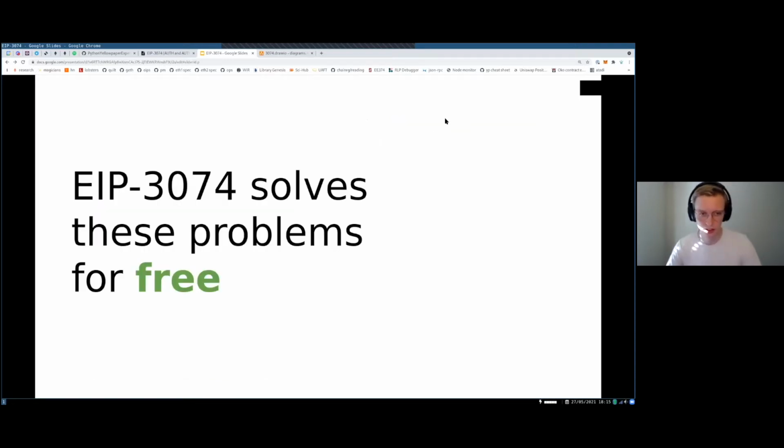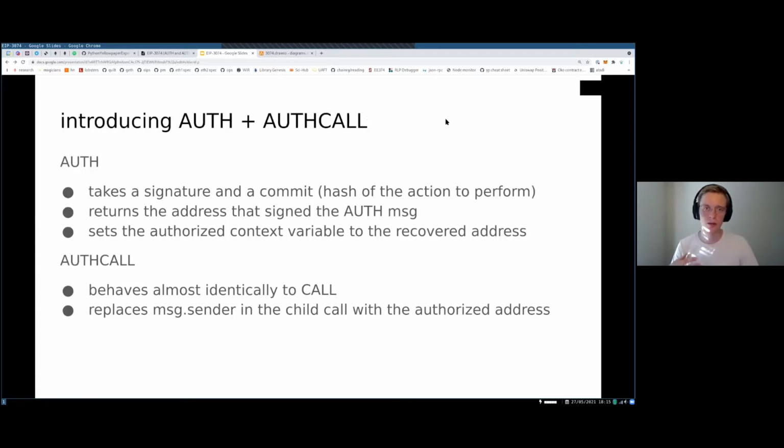So this EIP that Sam Wilson wrote back at the end of 2020 does actually solve these problems for free. And we've iterated on it over the last 6 months or so, and this is the core of the EIP. It's providing these new opcodes that create a primitive that allows you to arbitrarily set the message.sender. This first opcode, AUTH, takes a signature and it takes a commit hash, or a commit, and the commit is a hash of the action that you wish to perform.